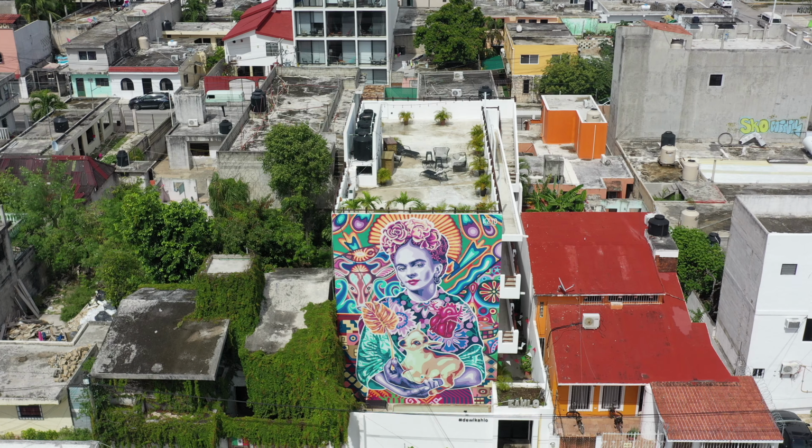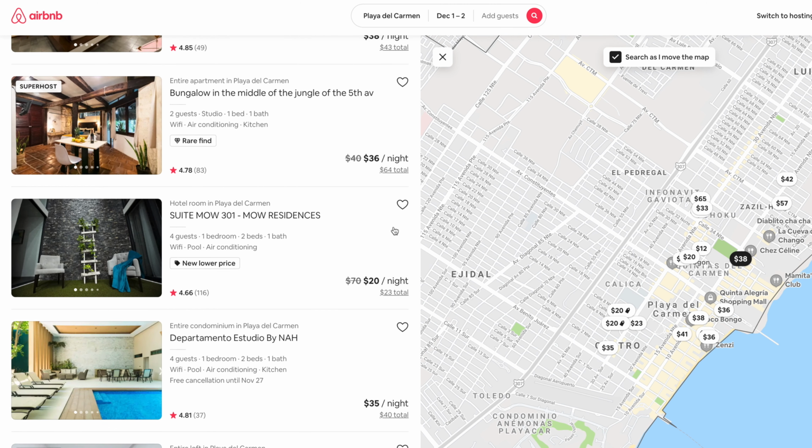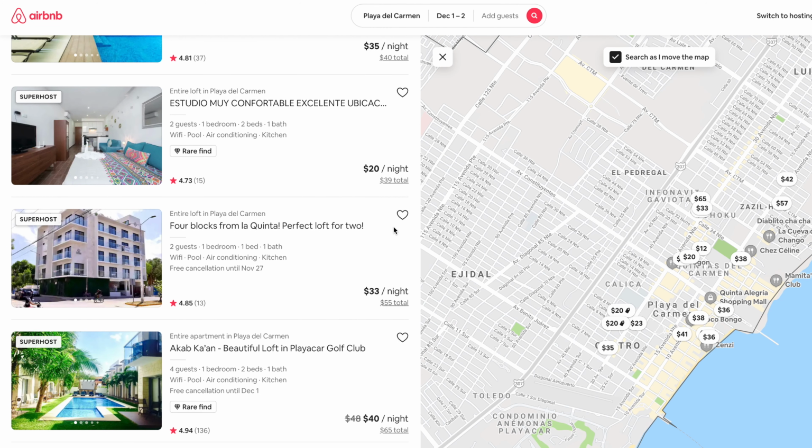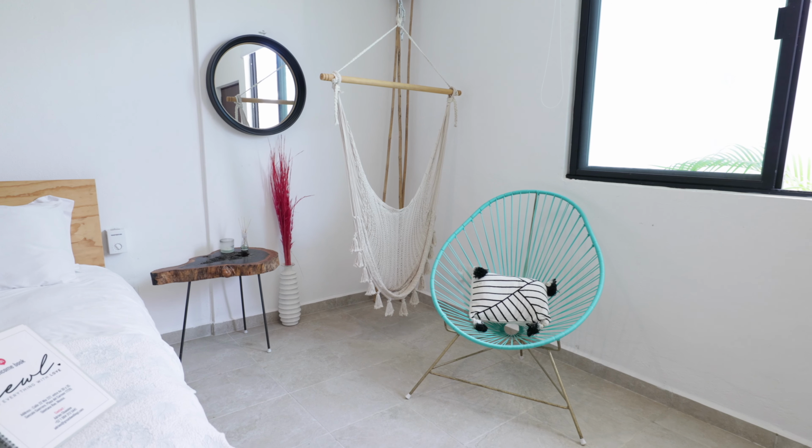So I found a really nice place. You guys can check out the Airbnb tour. I'll link it right above here. It cost me about $21 or $22 a night, I believe. But most of the accommodation in Playa del Carmen will be about $20 to $25 a night, and you can find a private room for that cost. I was really surprised as to what I got for the amount of money that I paid.